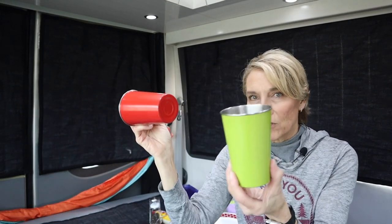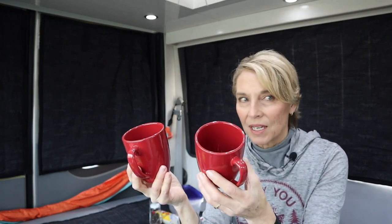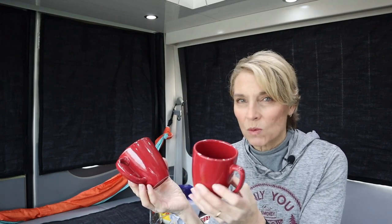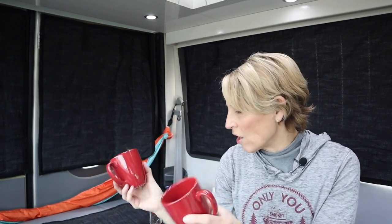Two cups. I'm green. John is red. We have two coffee mugs, even though we do not use these for coffee because of spillage problems. But what I do use them for is, I'm kind of a chocoholic. And some company makes one that you put in the microwave, and it makes kind of a nice little chocolate cake dessert type thing. And so I bring those along for that.